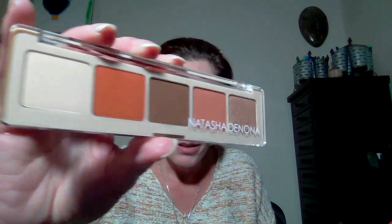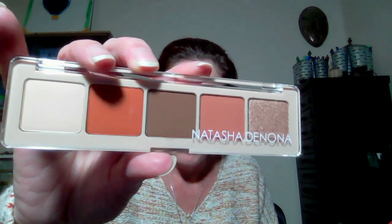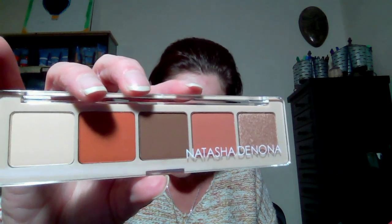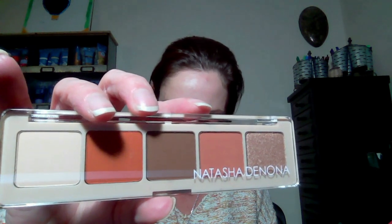Okay. So, Natasha Denona Peak Palette, a 5-pan palette featuring Natasha's essential everyday warm-toned eye pigments that she mixes and matches from her favorite palettes. Here we go. Ooh, those are really pretty. You see shimmer shades and matte. Composed of both creamy matte and metallic formulas from the cult classic Biba, Safari, and Sunrise eyeshadow palettes, you'll find yourself reaching for this all season long, and this goes for $48. Wow.